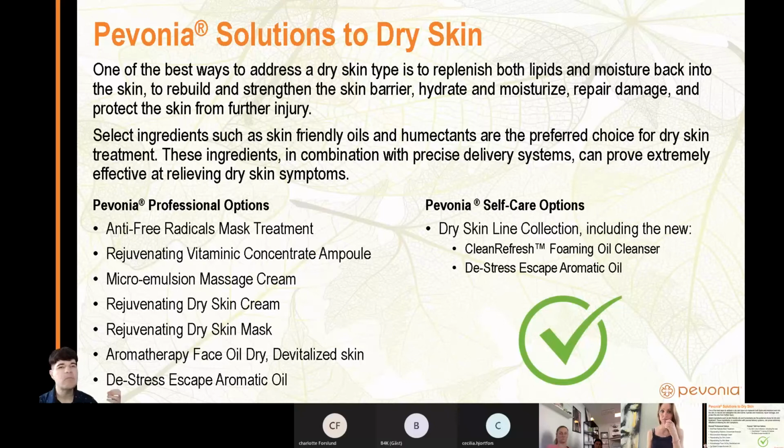So in order to address dry skin problems and repair damage and repair the skin barrier, Pevonia offers many solutions for the dry skin condition itself. So as professional options, and you can see here, we have the anti-free radicals mask, we have the rejuvenating vitaminic concentrate ampule, we have the micromotion massage cream, we have the rejuvenating dry skin cream, the dry skin mask, the aromatherapy facial oil dry devitalized skin, and the new de-stress escape aromatic oil, which we will talk about after this.